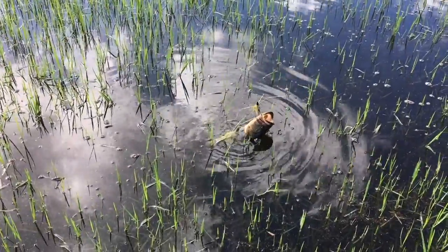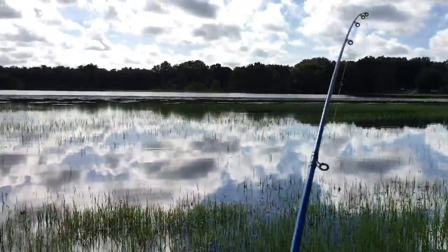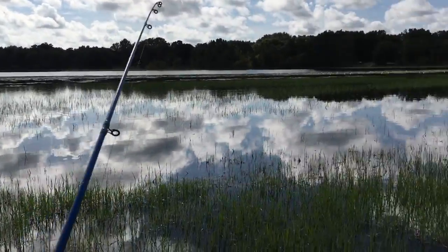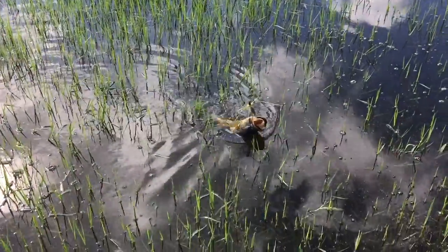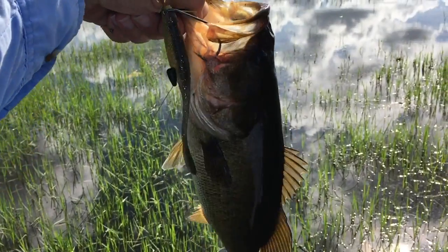All right, it's turning out to be a very good day of fishing, despite the temperature, but it's overcast sky, almost 90 degrees, a light wind, but very nice day for fishing anyway. All right, so let me pull this up here and get a better look at it. Well, as you can see, nice fish. I'm telling you, the bigger ones seem to be out in the deeper water.